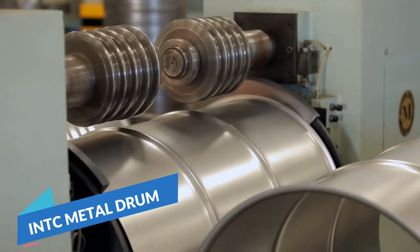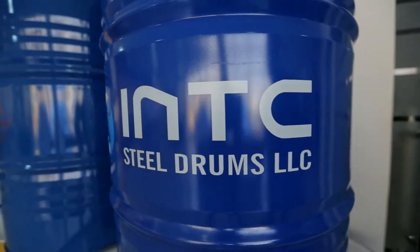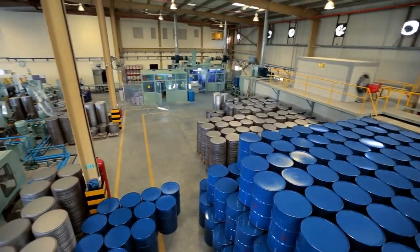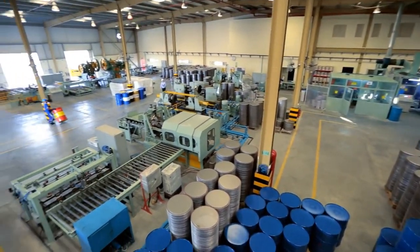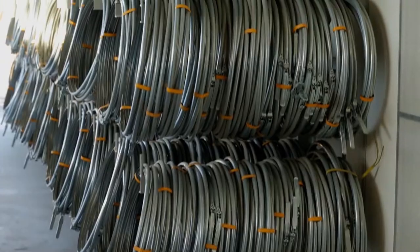INTC Metal Drum. INTC Steel Drums is a company engaged in manufacturing, which produces drums with international standards of the highest quality.